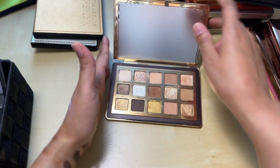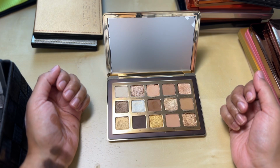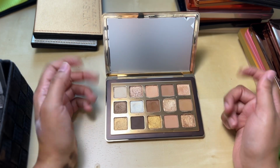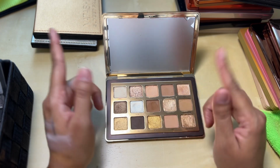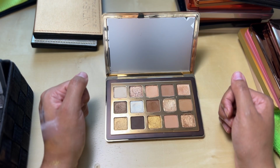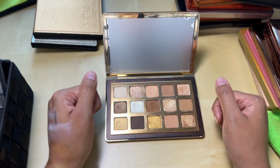All right, those are all my Natasha Denona palettes that I had to compare to. So I hope that was helpful, and I'm going to switch back to me trying the eyeshadows on. I think that's how we're going to do this.